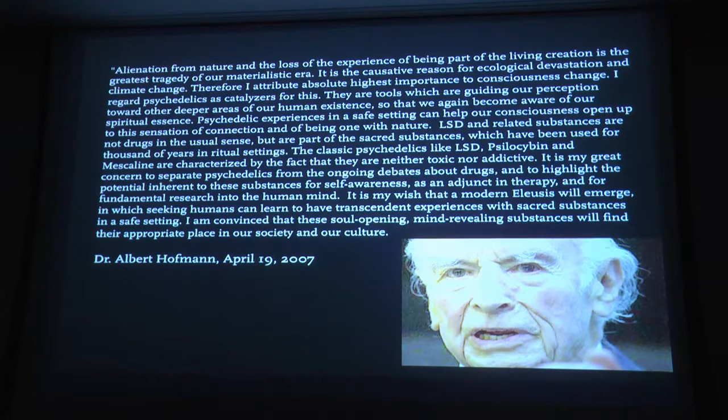It is my wish that a modern Eleusis will emerge in which seeking humans can learn to have transcendent experiences with sacred substances in a safe setting. I'm convinced that these soul-opening, mind-revealing substances will find their appropriate place in our society and in our culture. Dr. Albert Hoffman, April 19, 2007.